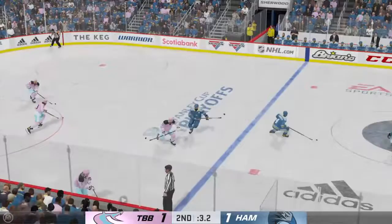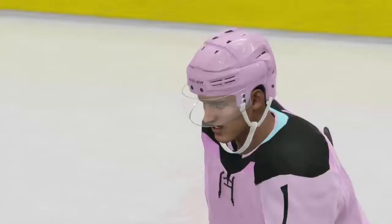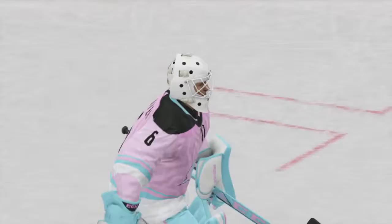Yeah, a little battle in the dead angle at the corner of the ice. It's weird that the broadcast camera in the NHL does that.